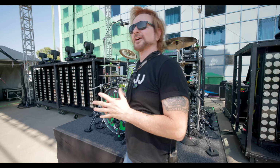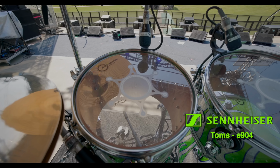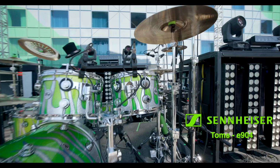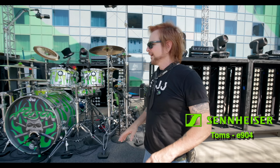The other thing I got going on here are a variety of Sennheiser mics. All the toms are 904s, and they come with this clip. They sound really nice and rich and full-bodied. I never have any trouble. I can just screw them down tight. They don't move. I mean, once this is tightened here, they have not moved at all the whole tour.